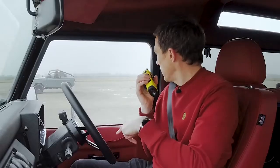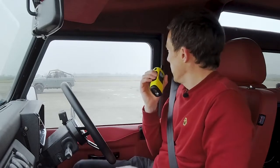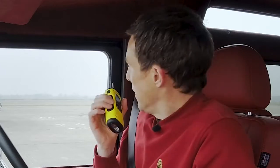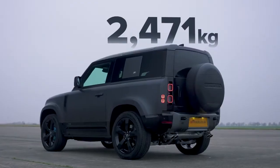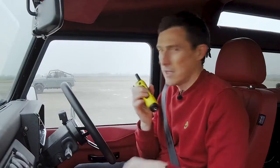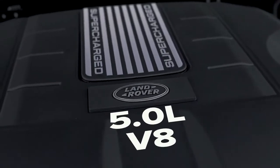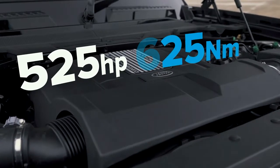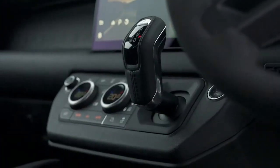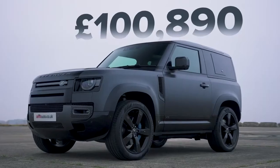Yeah, it's pretty much the same weight as this, which sort of brings me on to the new Defender, because like this one, it's got a V8. However, it weighs in at 2,471 kilos, so it's a bit of a lard arse. Still, it has got good performance. Under the bonnet, it has a 5-litre supercharged V8 with 525 horsepower and 625 newton metres of torque. It's got an 8-speed automatic gearbox, no launch control, but it probably won't need it. It's got loads of traction from its four-wheel drive system. And if you want to buy one of those, they're £100,000.